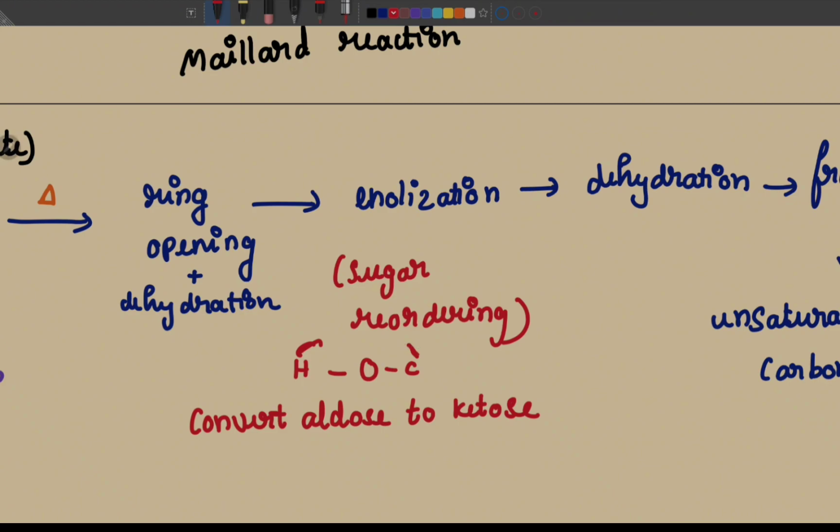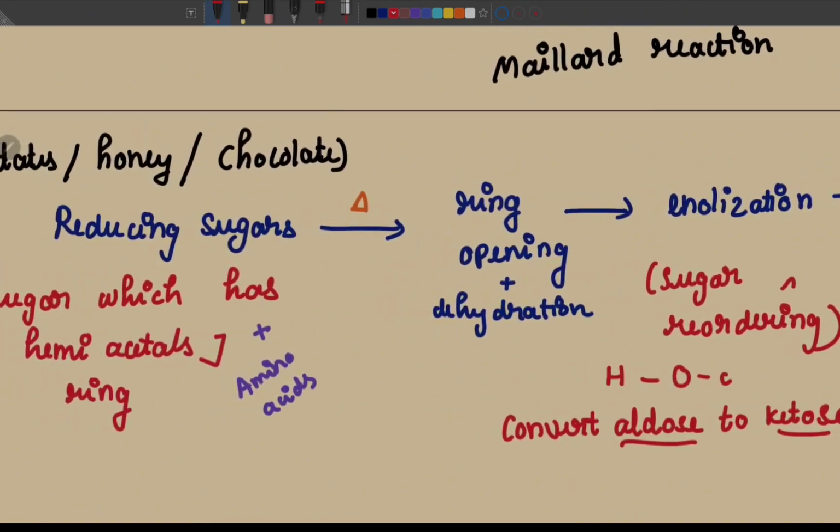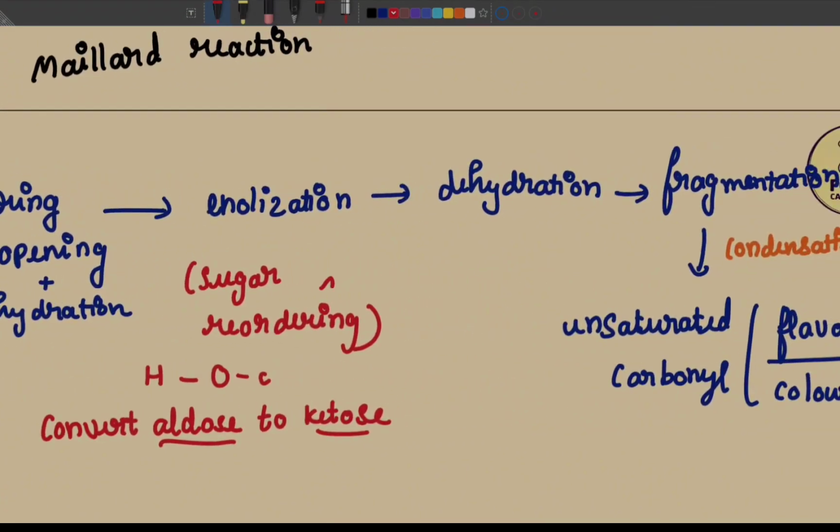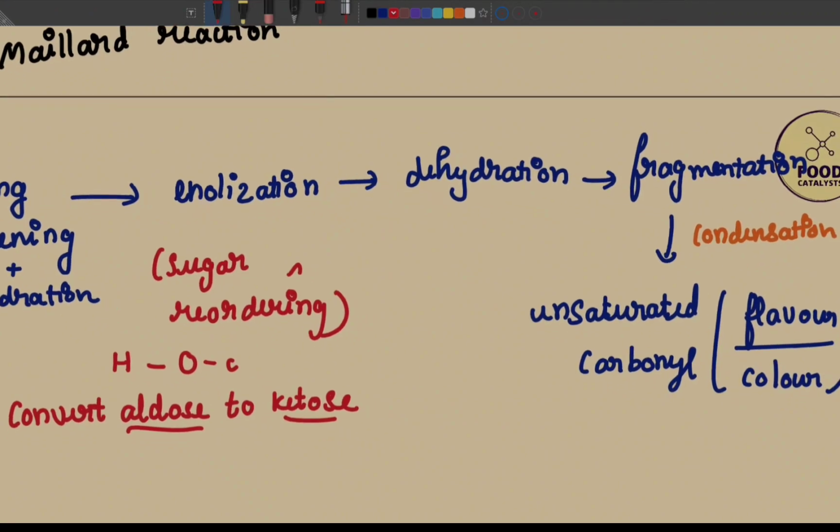So by reordering this format, it is able to convert, and this is an important point, the enolization is a reaction which can convert an aldose into a ketose. That's why it's called sugar reordering. First we open up the ring, next we do the reordering. The third one is dehydration, removing some water, then fragmentation, where we split up, then condensation. Finally we get the unsaturated carbonyl compound, which has flavors and colors.